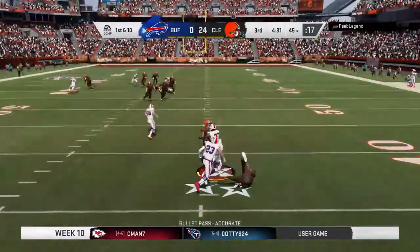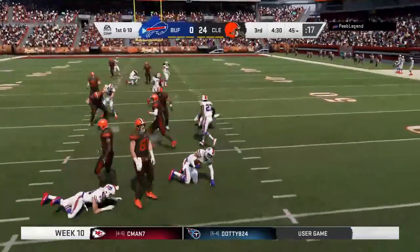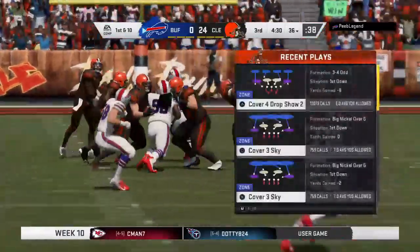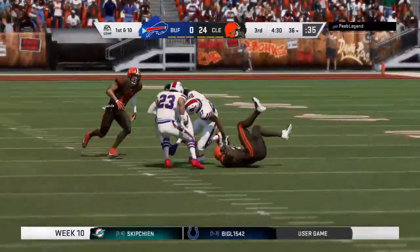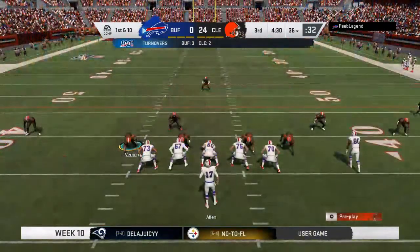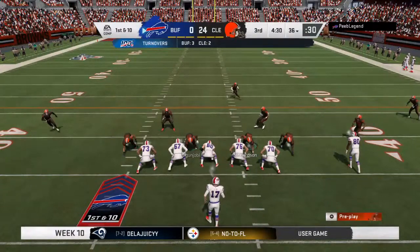Into heavy traffic, and it's intercepted. Picked off by Jordan Poyer. And they take possession of the football and have it at the 36-yard line. And they needed a break. They needed to make a play here in the third quarter. Defensively, they did that. Now they got to go quickly and get some points on the board.